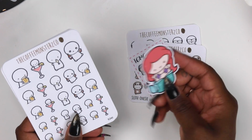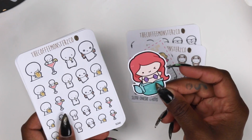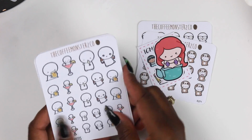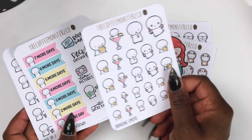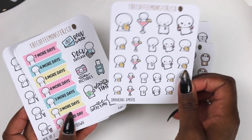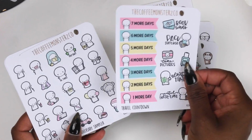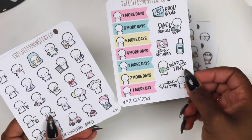And then here is another, this is just a die cut of Ariel. These are her versions. It's like the emoji version, I guess, of the Disney girls that are coming out. And then this is the drinking emojis. Y'all know I love to have me a little sip every once in a while. And then here are the travel countdown stickers. I'm going to be using these for my next trip.